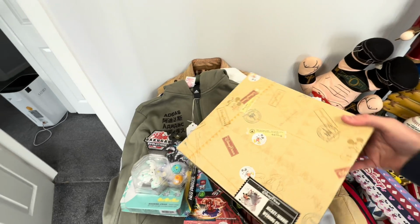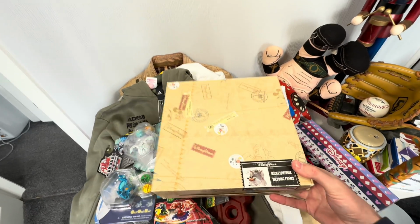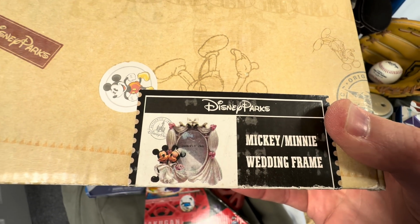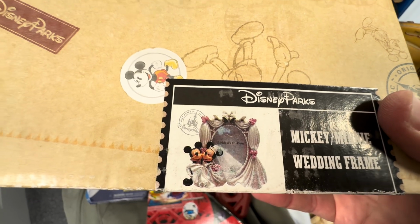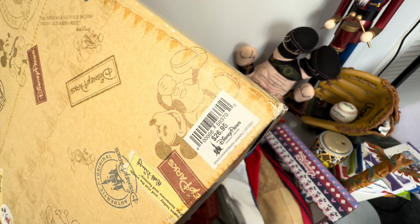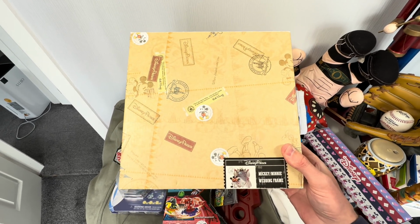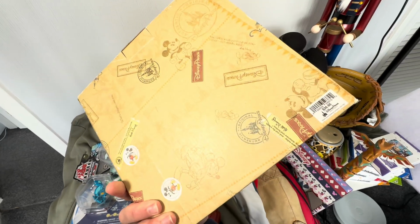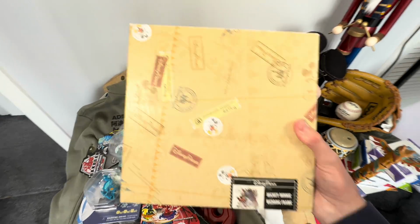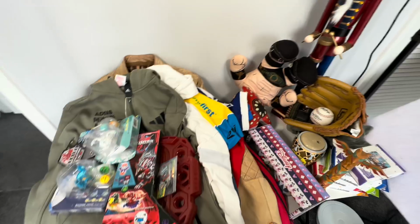I'm not going to get this out of the box because I can't be arsed, and it's all in packaging and that. But it's a Mickey and Minnie wedding frame, and that is it there. I paid £8 for it. She wanted 10, but I offered 8. She said, yeah, that might come in useful for us for a future event. Who knows? But it was nice. If I'm selling it, it's about 30 quid, something like that. But it's a nice, potentially vintage photo frame.